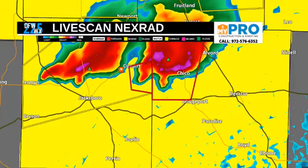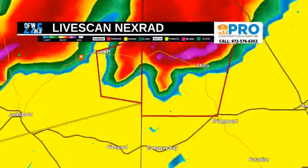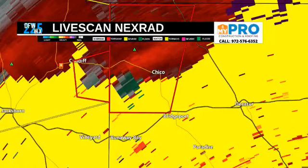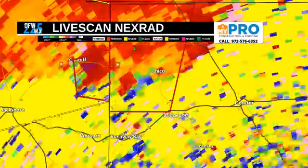This one's getting close. This one's showing just that look to it that these originally had when they were over these areas just a little bit ago. So we're going to be watching these very carefully. So just keep that in mind. Community of Chico, again, you need to be in shelter right now. Again, that area of rotation is still holding on. In fact, that one, it wouldn't surprise me if we see that actually produce.